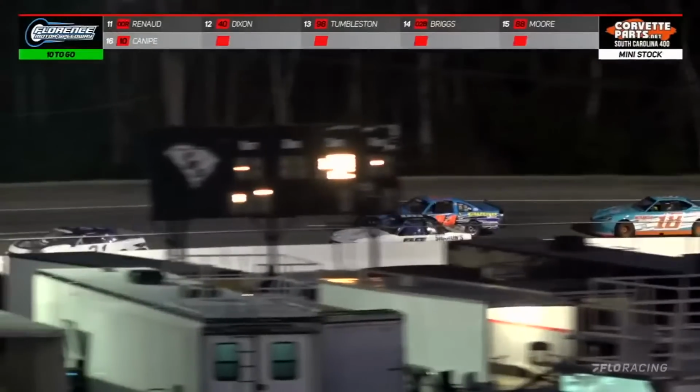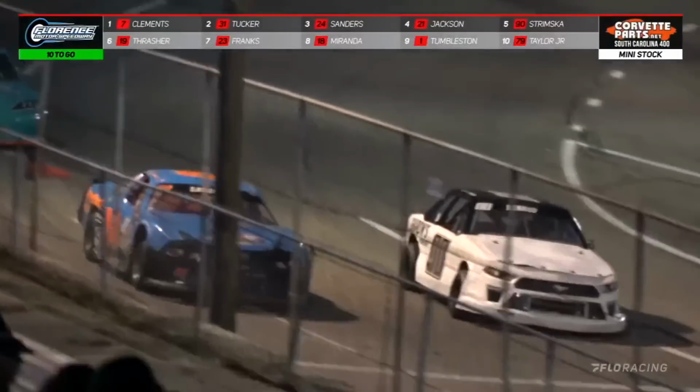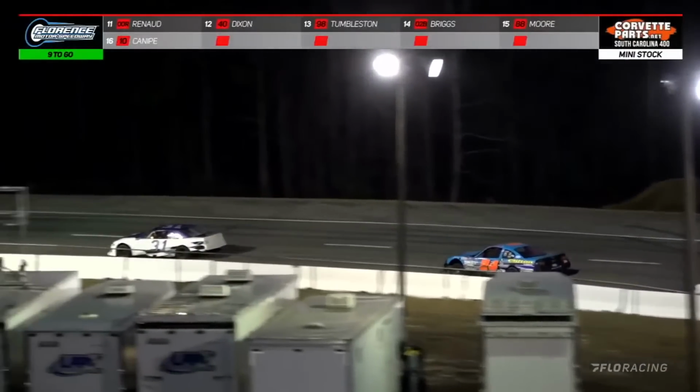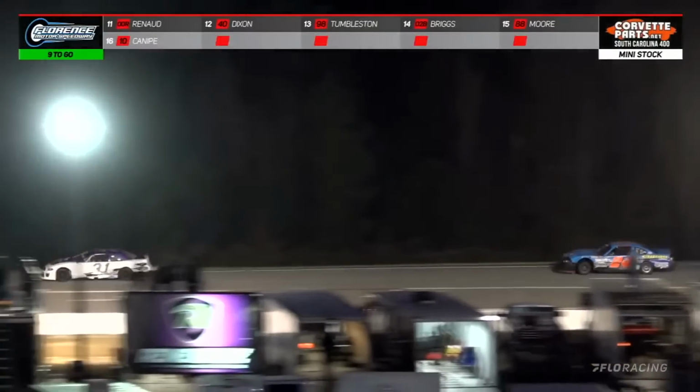They go around the Toyota Supra-bodied car of Truett Miranda, who just fell off the lead lap. Strong run for Truett there, who washes up the racetrack. Truett still running in 8th, despite being a lap off the leaders. And Sanders did lose some ground there that time. But, Matthew, we're starting to close it up at the front of the pack. 9 to go. The margin is down to a second.